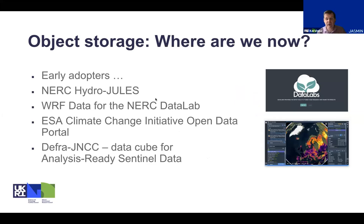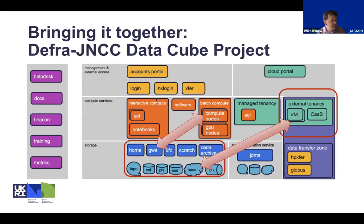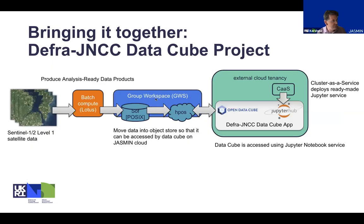We've got quite a few early adopters using Object Store on JASMIN. And there's one of them that I just want to pick out at the end, DEFRA JNCC. They're working with satellite data. And if we look at our overview diagram again, it's using the Object Store at the bottom, labeled as the HPOS and the cloudy shaped icon, and using our cloud environment as well. So how does it all fit together? We've got this workflow moving from left to right.